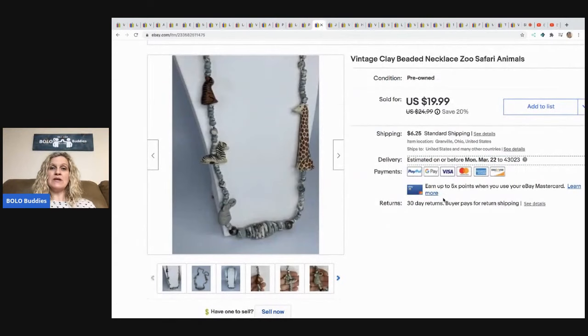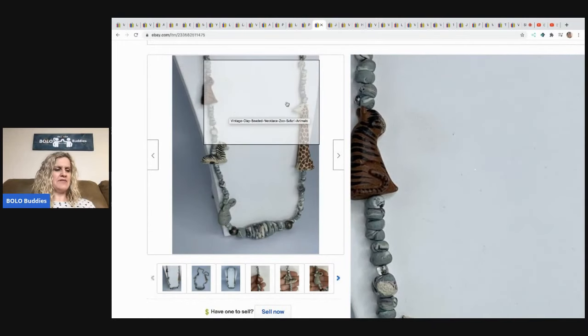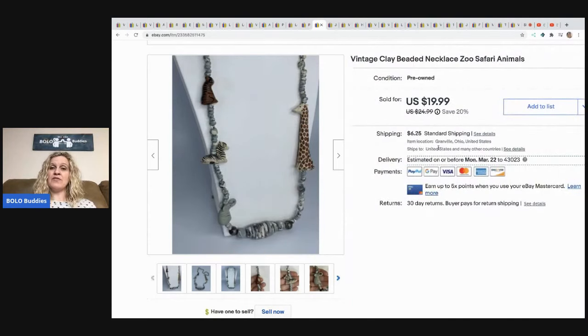The next item I sold is this vintage clay beaded necklace, zoo safari animals. Super cute. Also, I believe came out of my bulk buy. I bought it on eBay to sell on eBay. I sold this for a best offer of $18 and the buyer paid shipping.